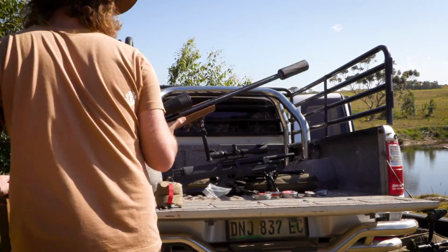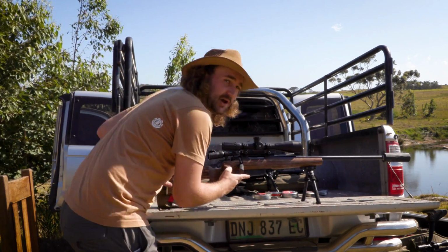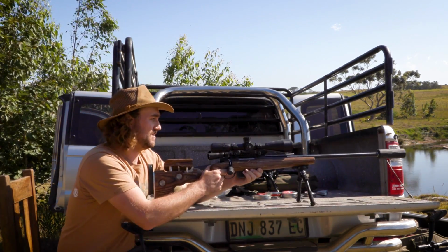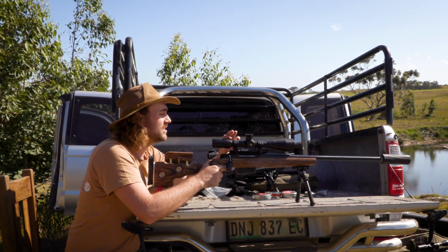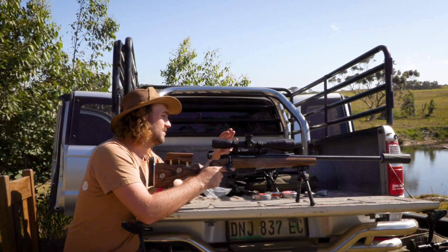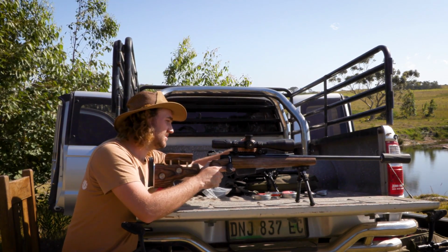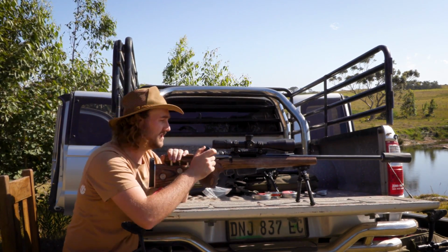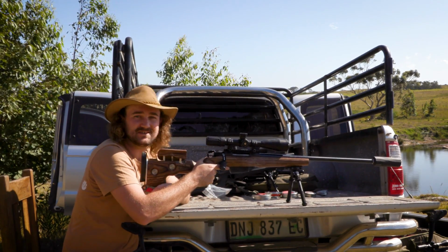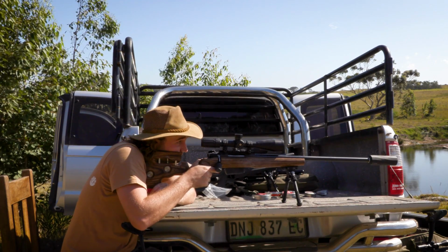But let's see what we're going to do, and hopefully I don't destroy this table because it actually belongs to my mother. She won't be too happy. Turn the magnification down to 5, turn the parallax down to 50, which is the minimum, put a round in the chamber, and this is going to be very interesting.